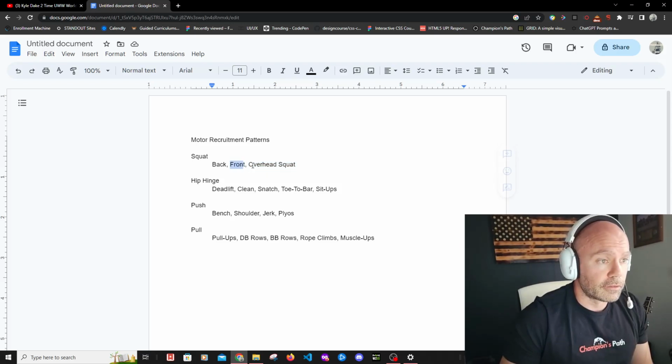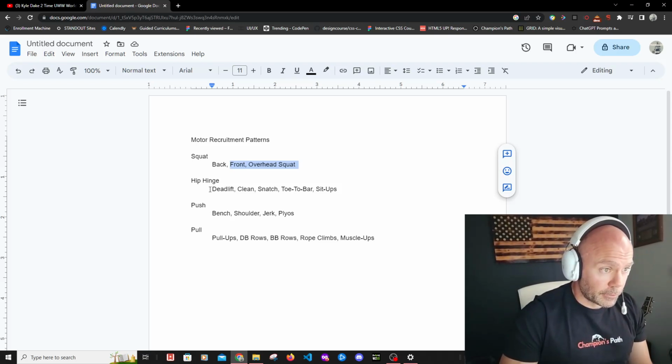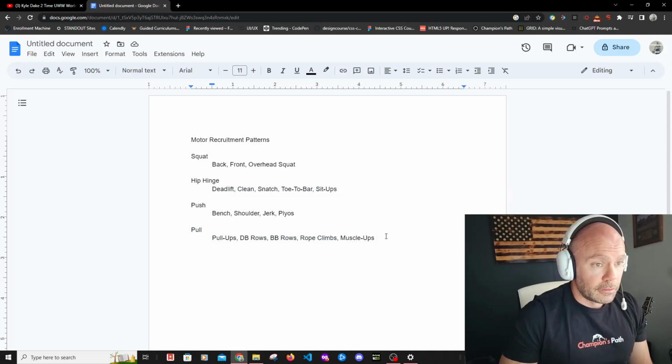Same with front squats, because back squats is clearly the most popular, but these have important utility. They need to be done also. And same with the rest of these movements. These are just priorities. If you leave these out, it's got to be for a really good reason, a really good substitution.